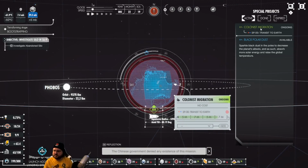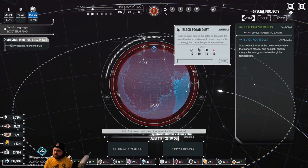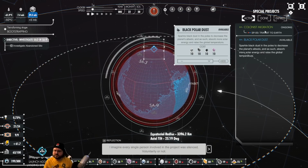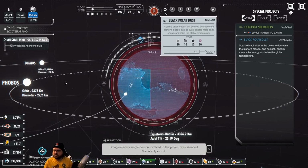The Chinese government denied any existence of this mission. But how could they hide an entire Mars mission? Threat of violence. I imagine every single person involved in the project was silenced. Voluntarily or not.